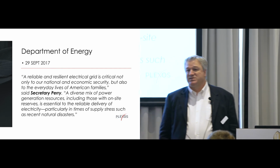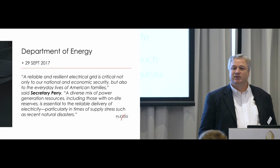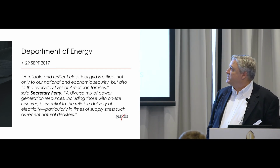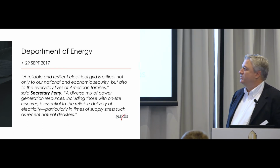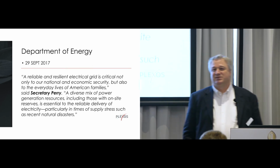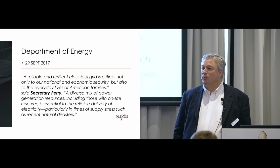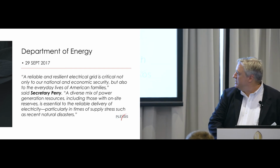On the 29th of September in 2017, Secretary Rick Perry, Secretary of the Department of Energy, released a statement about a notice of public rulemaking, is what they call it. If you have spent any time talking with people that obsess about such things, they call it the DOE NOPR, Notice of Public Rulemaking. That's what that stands for.